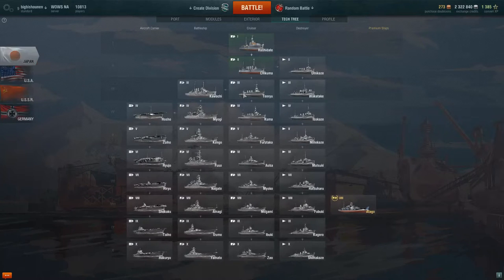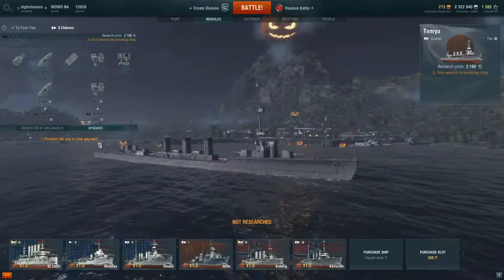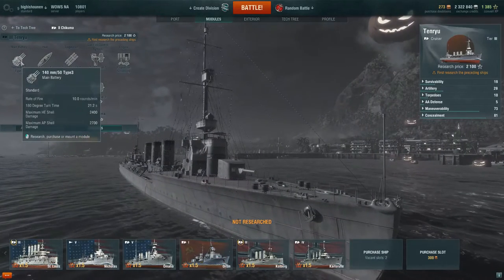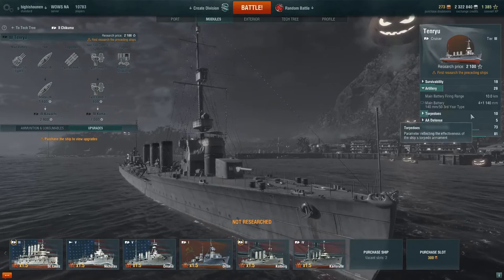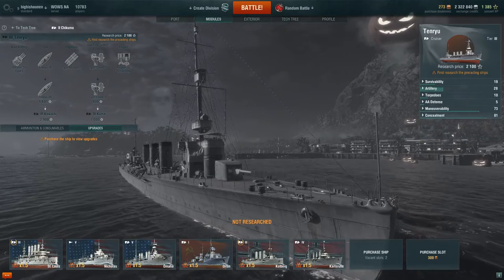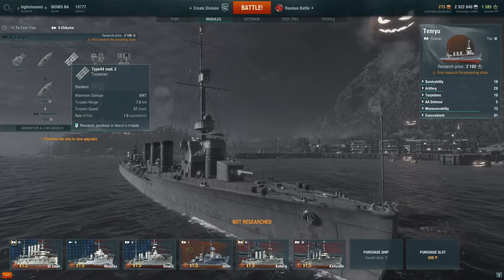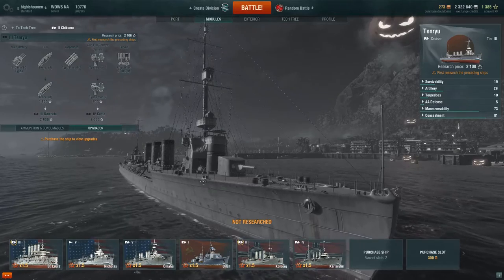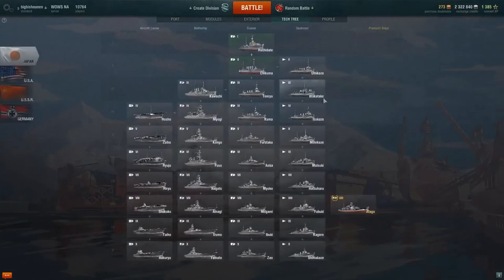Japan's got the Tenryu, which is okay. If we take a look at it here, it's got 140mm guns. Let's see, how many of them does it have? Just four of them, so it's all right. Its torpedoes have a 7 kilometer range, 57 knot speed, so not bad. It's definitely in the Japanese mold, but it's no St. Louis. The St. Louis is all about the guns.